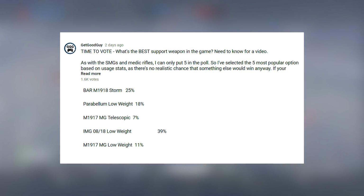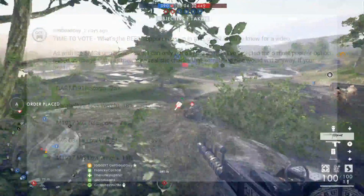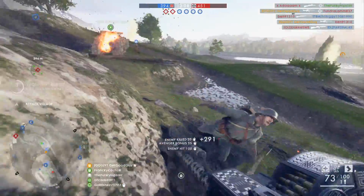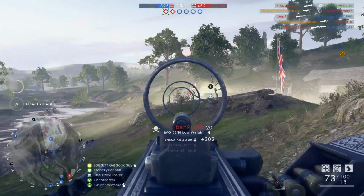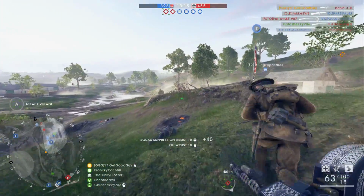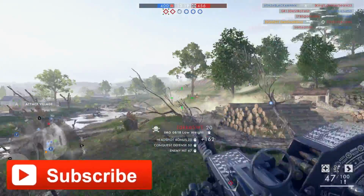And the result of that poll saw the IMG 08/18 low weight come out fairly comfortably on top with 39% of the vote after 1.6k total votes. And yes, I will be referring to this weapon as the IMG for this video. I've heard explanations as to why it should be I or L, and we're just going to go with I for this video today. If that's wrong, I apologize.